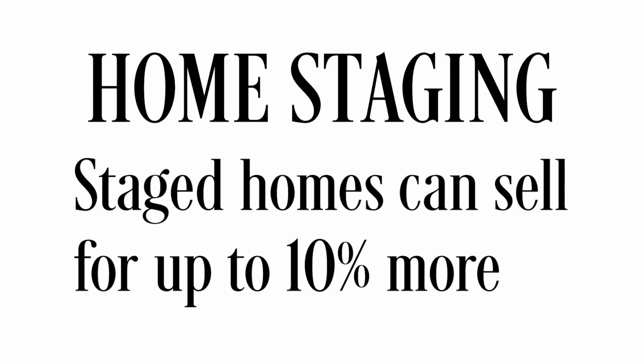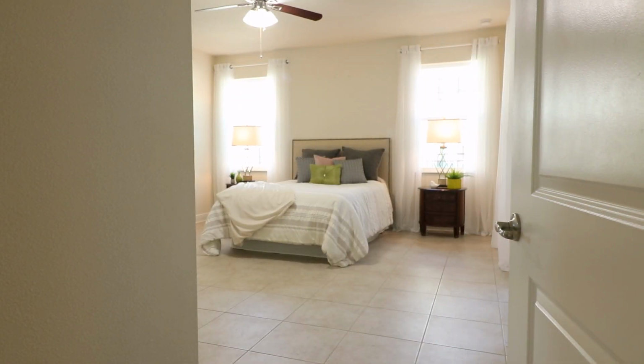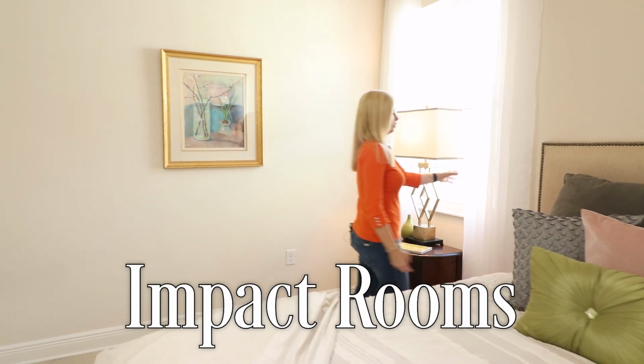Blues are always in. I asked Tracy the value of staging, and she said that a house can sell up to 10% more with staging than it would have without. That's one of the best return on investments that I can think of. It's really important when you're staging to stage what we call the impact rooms.